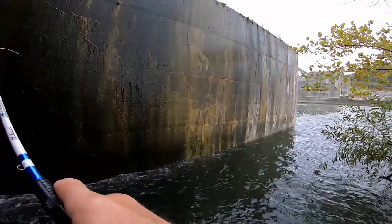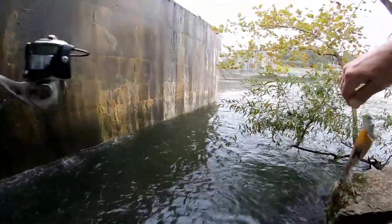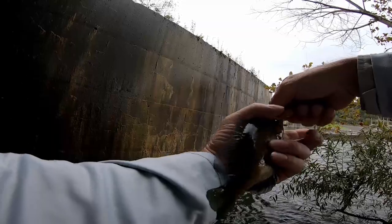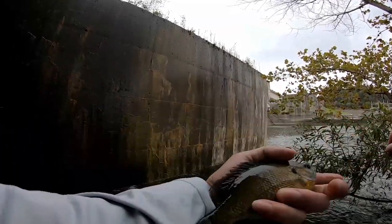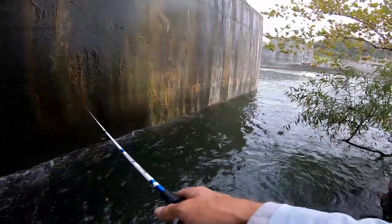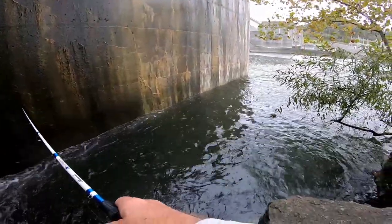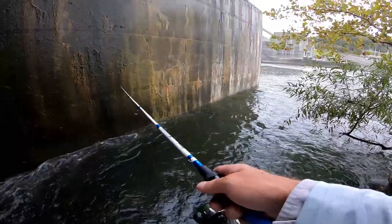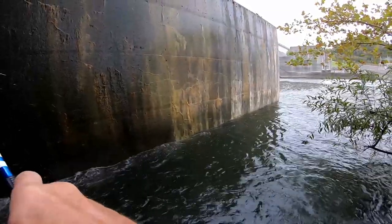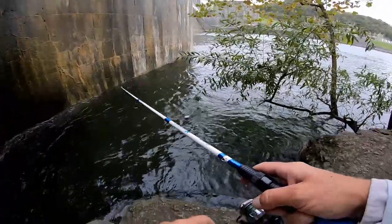Got one. I'm finally catching fish after fish after fish. It took getting out of the kayak and standing on the bank to make it happen. Got one. Cool. This is so much fun. Just standing here catching fish. Oh, what have we got here?